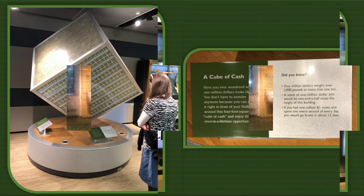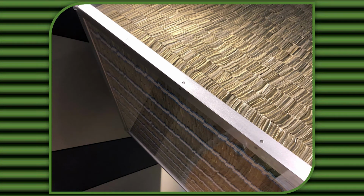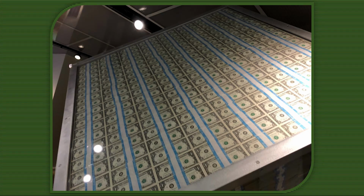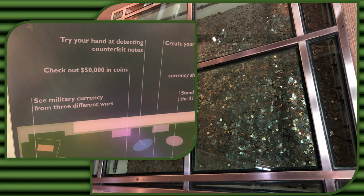This was one of the most amazing displays. This is 1 million $1 bills. They say it weighs more than 2,000 pounds. A stack of 1 million $1 bills would be 1.5 times the height of this building. If you had 1 million $1 notes and spent one every second of every day, you would go broke in about 12 days.